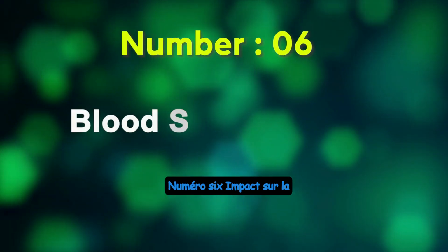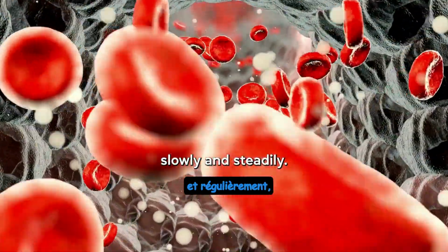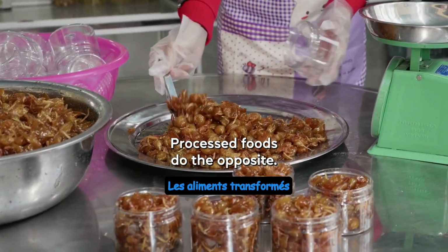Number 6. Blood sugar impact. Here's where things get personal. Living foods release glucose into the bloodstream slowly and steadily, thanks to their fiber and complex carbohydrate content. They don't flood your system, they fuel it. Processed foods do the opposite.